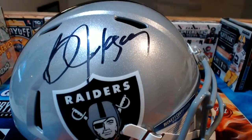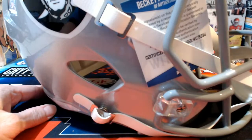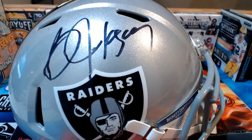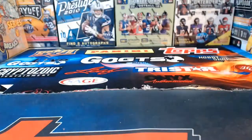Well, they're all good ones if they're headed to your team, but this is just one you don't pull every day. That's Bo Jackson for the Raiders. Woohoo! Yeah, love me some Bo Jackson. Bo knows football. That is a Beckett authenticated paper, and there is your Beckett authenticated sticker on the back, and it looks like both of our ear pads are accounted for. So the final full-size helmet out of this case, and for this year, that's who it is, Bo Jackson and the Raiders.